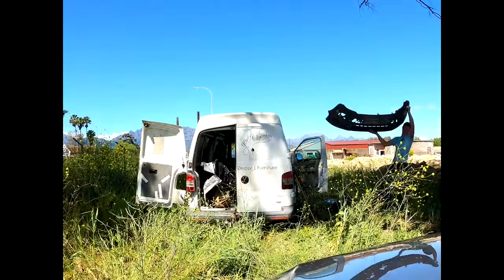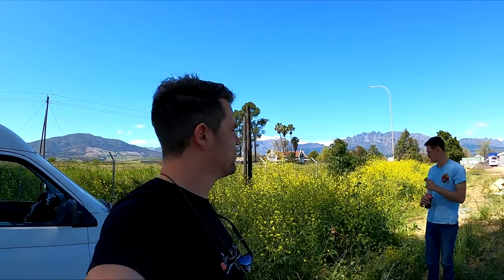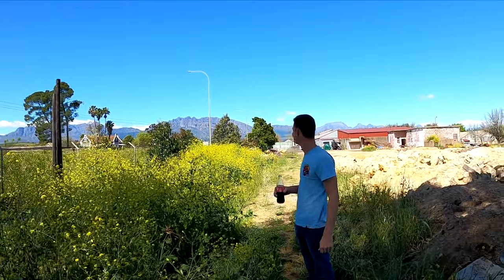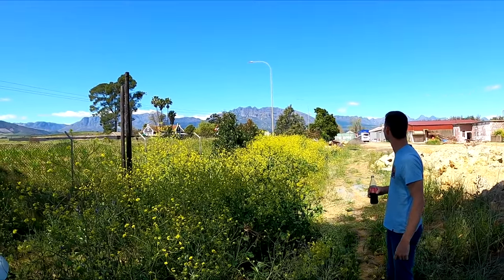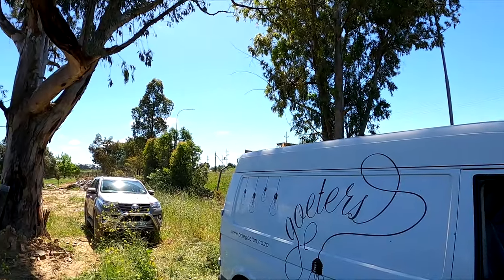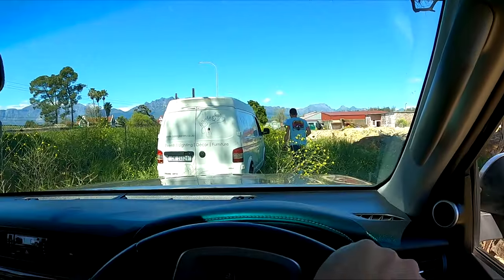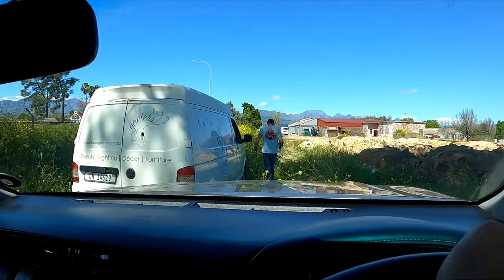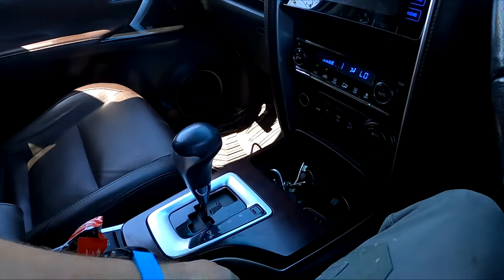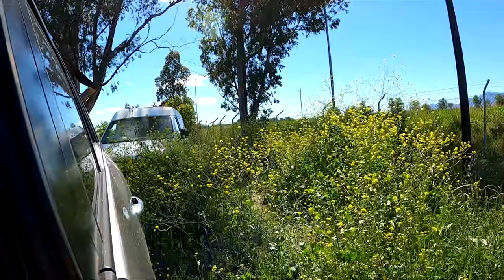Yeah, let's tow it out. Should I pull the Fortuner forward? Maybe forward, yes. Yeah. Let's get this van to the workshop. Let's see if 4x2 works.